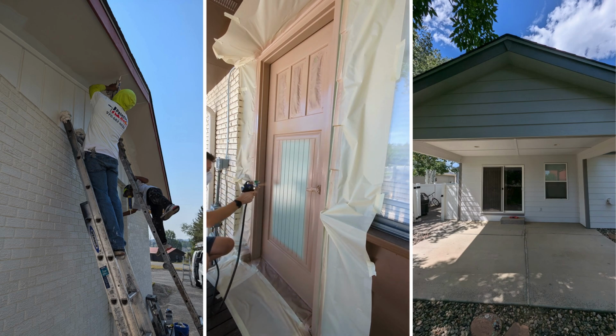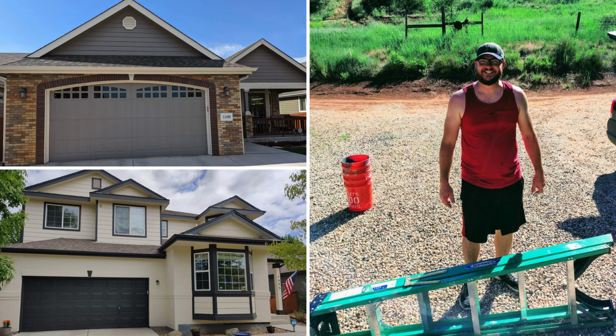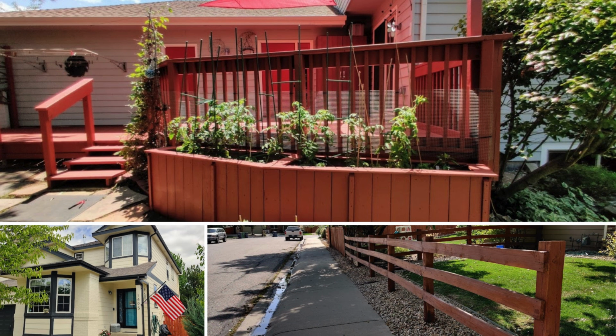To make your exterior transformation even more accessible, Painting NoCo offers flexible financing options. With our 12-month no-payment, no-interest financing, you can enhance your home without the upfront cost. It's the perfect solution for budgeting your project over a year, preserving your savings while increasing your home's curb appeal and value. This plan makes it easy to manage your finances without strain, so you can start enjoying the benefits of a fresh exterior right away.